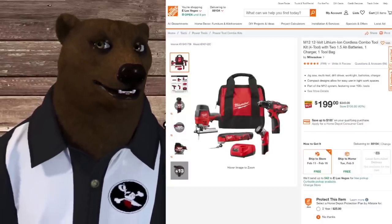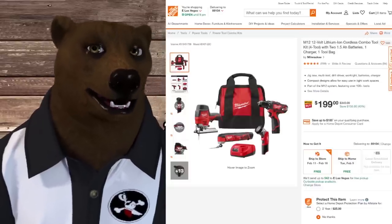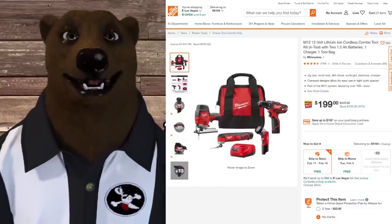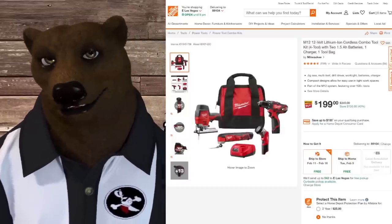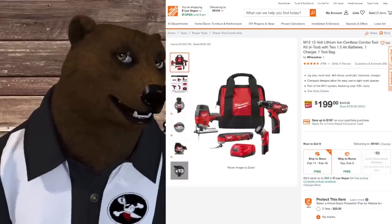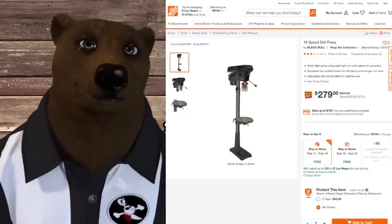This is going to get you the jigsaw, the drill driver, the oscillating multi-tool, and the flashlight. Now, none of these are Fuel, but you're getting all of those, battery, charger, bag, normally $349, on sale, 43% off, down to $199. All right, now this one is interesting to see.